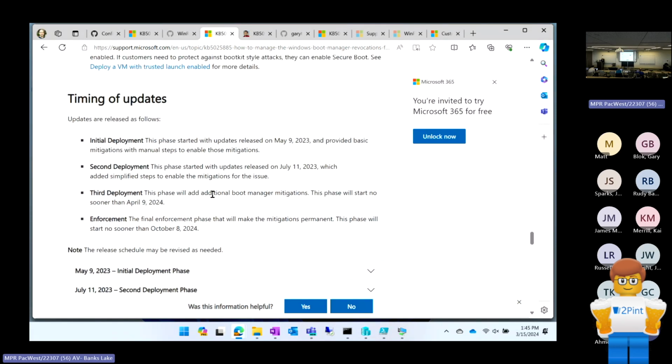They just say that they're going to add additional boot manager mitigations. So I'm not really sure what that means. I think I was told to look and read the KBs for the April patches that come out. So maybe they'll provide us with some more information, or where do all the Patch My PC guys go? Do they just come for pizza? They might look into that. I know they comb through these things pretty well. But yeah, who knows? It's still a little bit mysterious what they're going to do on April 9th, but October 8th is when they're going to make that permanent.